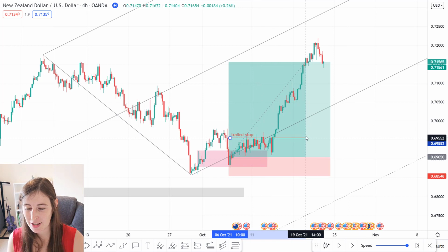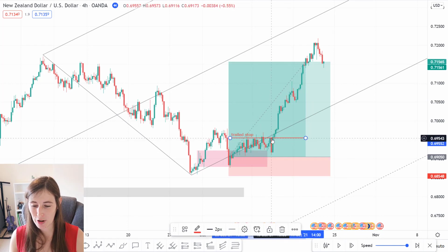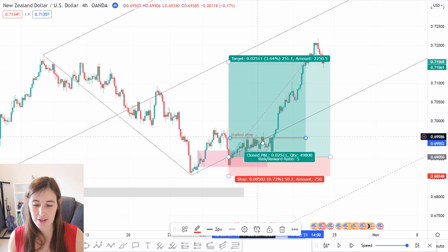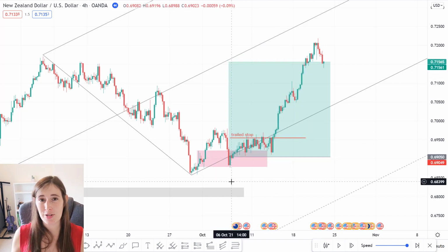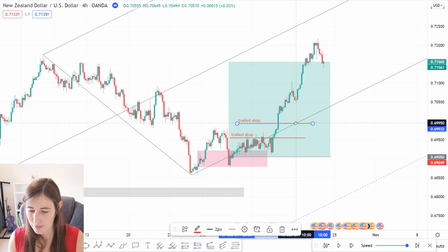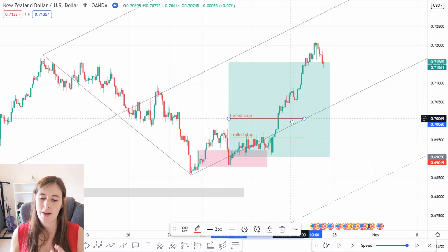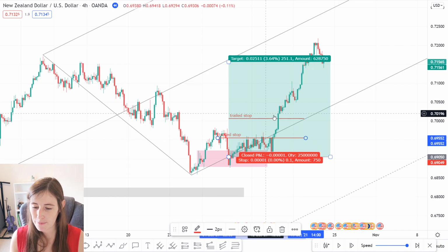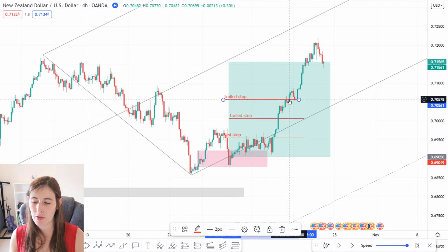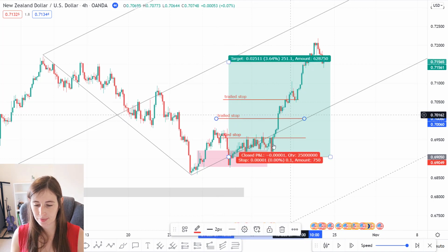As per my plan, I decided to trail my stop. So once price crossed this point here, which we had been consolidating under for quite some time, I brought my stop up to break even to just secure the trade, reduce the risk on the account. Once we crossed this second checkpoint level here at 2R, I trailed my stop to this lower one here, this 1R point. And then once we crossed this 55 level here, I trailed my stop to this second point.